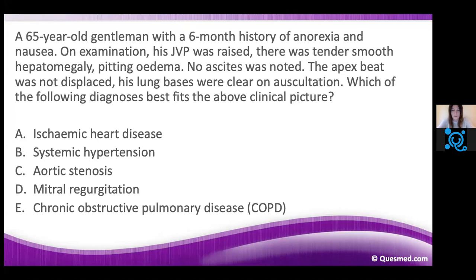Great, thank you for that. So again, some mixed responses here in this one. So I think we weren't quite sure of the correct answer here. The single best answer here is chronic obstructive pulmonary disease. Now we're going to do another question and then we'll discuss these two questions.